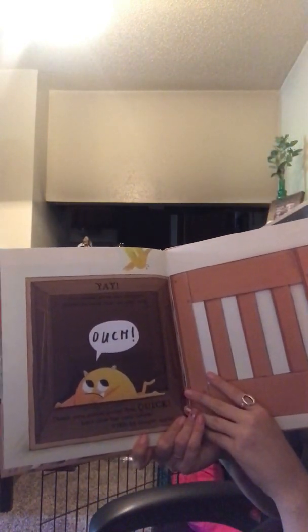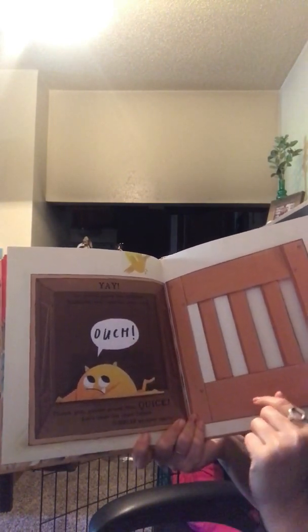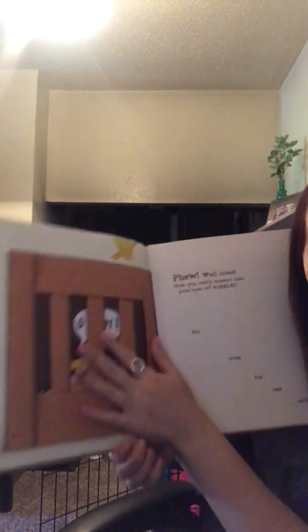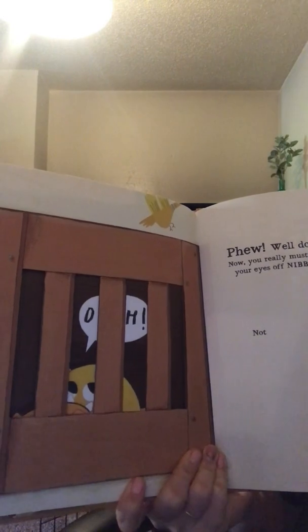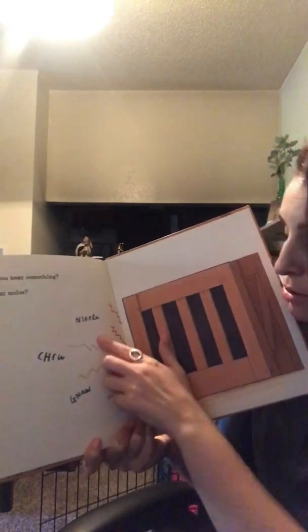Yay! The golden goose has dropped Nibbles back into his own book. Ouch! Thank you, golden goose. Now, quick! Let's close the crate before Nibbles escapes again. Phew. Well done. Now you really mustn't take your eyes off of Nibbles. Not even for 1 second. Stop! Can you hear something? What's that noise? Nibble. Chew.